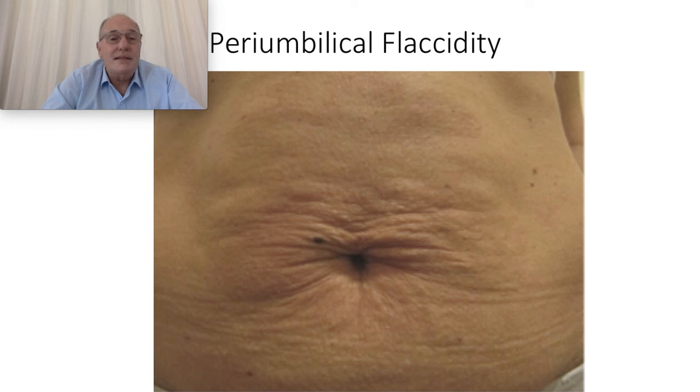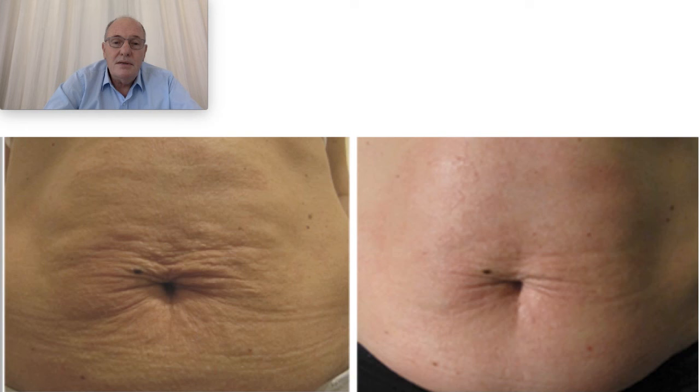Periumbilical flaccidity is very, very complex. I treat this patient with high energy, the deepest I can go with the microneedles. And this is the result after 10 sessions, 1 week each one. You can see the nevus and the nevus.